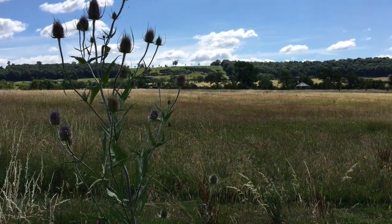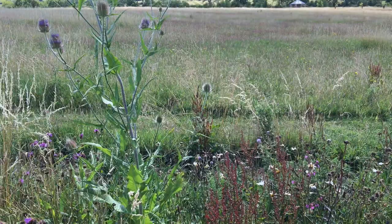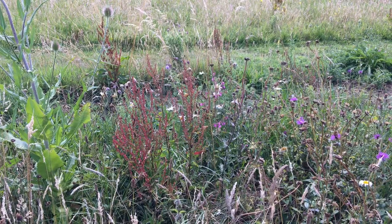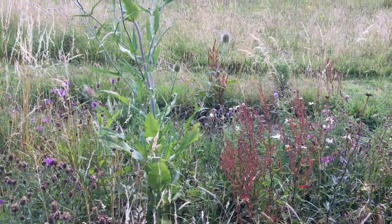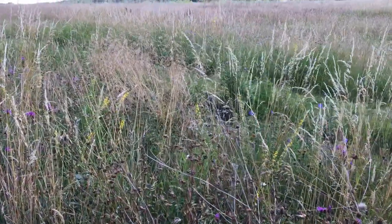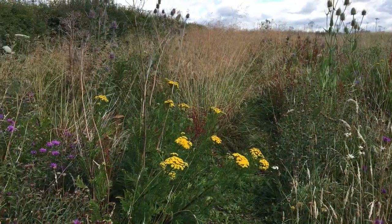From here you can see the horizon, the edge hills, and what we call the bare patch in the middle, over the grassland. You can see there some red campion, greater knapweed, oxeye daisies, sorrel, and of course round here the agrimony. And just as the sun goes in, the brilliant yellow of tansy.